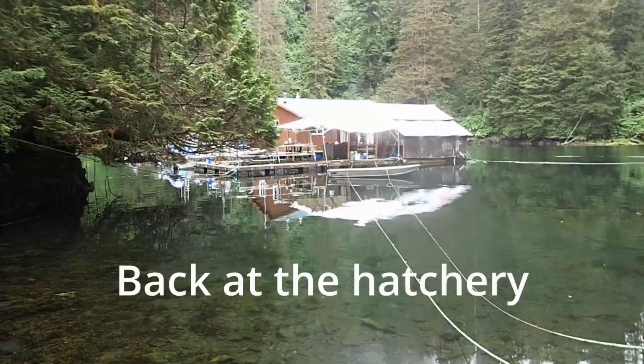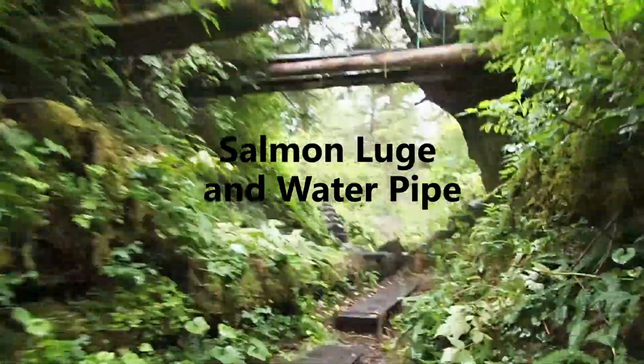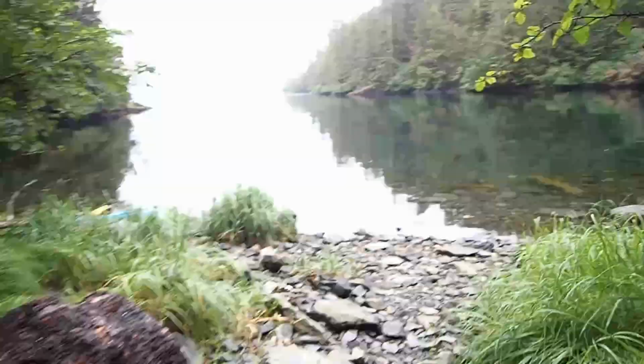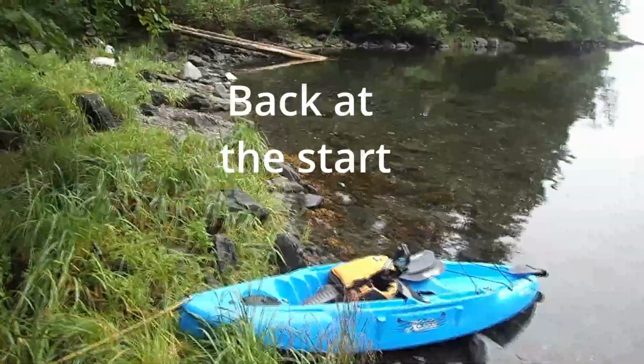Here's the hatchery. It's nice and secluded back here for them. The public isn't allowed to enter by boat. And they've got all of this scenery as their backyard. This is the public access where you can beach your kayak or dinghy.